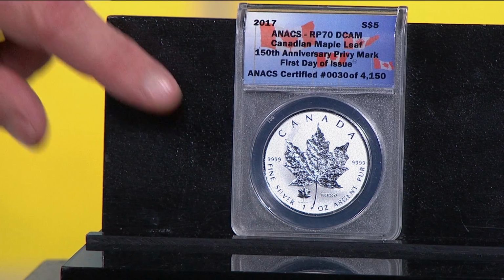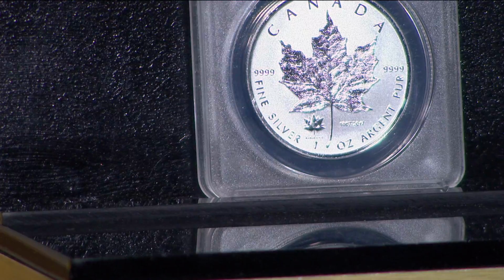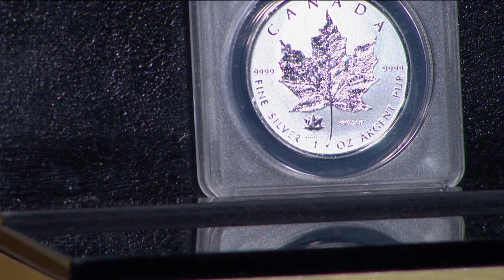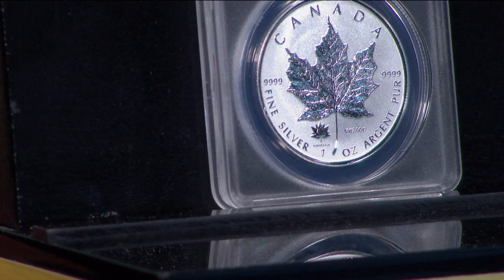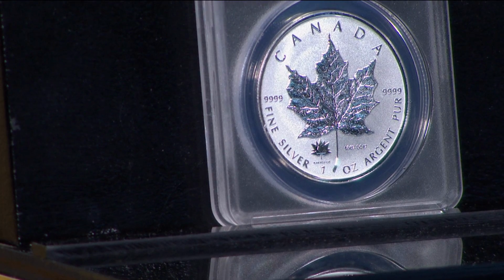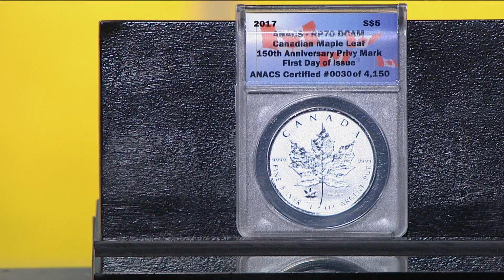That you see that little maple leaf, the maple leaf in the maple leaf, which denotes that as an even more rare coin. I'm going to turn that just so we can see it. You have a 150th anniversary in that Privy mark that you're going to have there, and so you have that coin as well. So it says what it is, has the limited edition and all that.